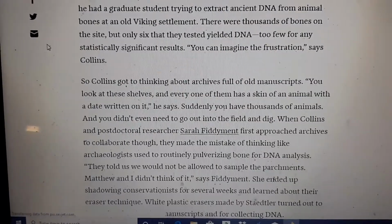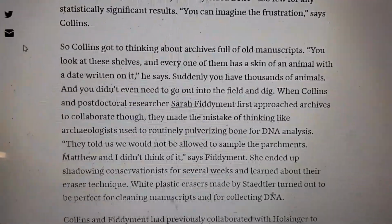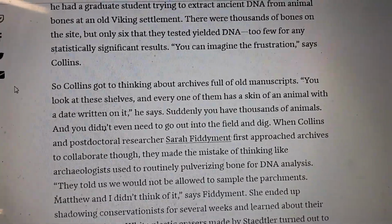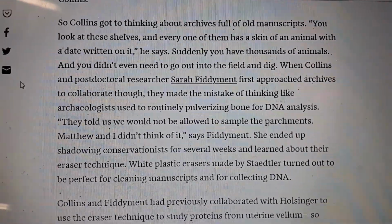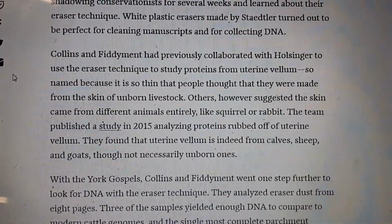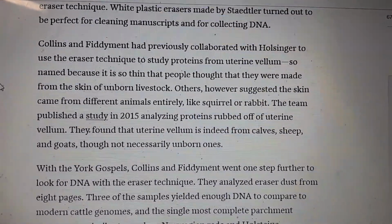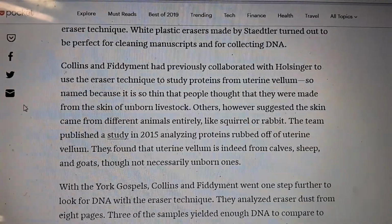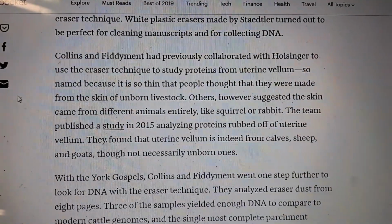So I'm just going to let you see if y'all want to read this. Y'all can pause this and read it if you want. I've read it. The reason I wanted to show this to y'all is because I thought it was very interesting, and how they're saying it was made out of animal skins. Everybody knows what leather is. So right here it talks about how they took skin from an unborn. It says from the skin of unborn livestock.